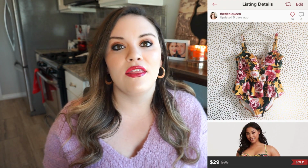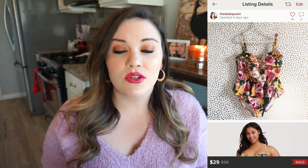The next item, this actually sold within a day. I think this might have been like 12 hours or so after I listed it. But this was a Torrid yellow floral peplum one piece, and this sold super fast and also got a ton of attention. I'm talking like way more than your average swimsuit. Well, first of all, this is super cute, but second of all, plus sizes obviously always do super well, and Torrid is one of my best-selling plus size brands, so if I see it in good condition, I normally do pick it up. I like something that's a little bit more substantial, like a dress or a jacket or something, but this swimsuit was like really cute.